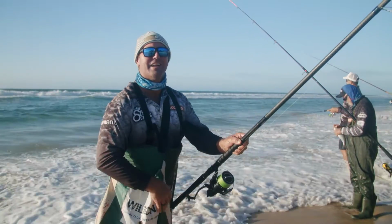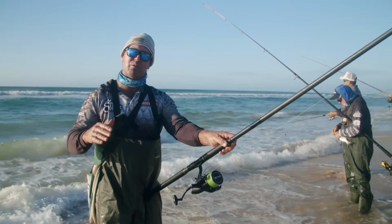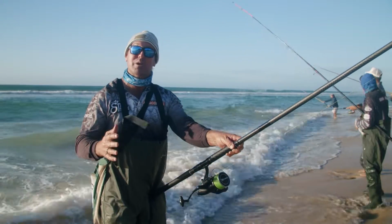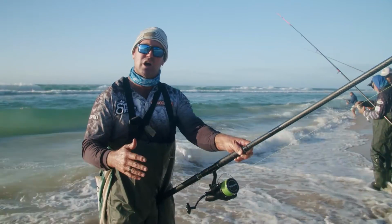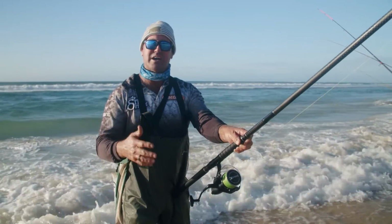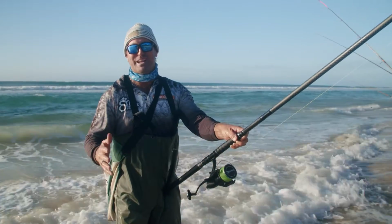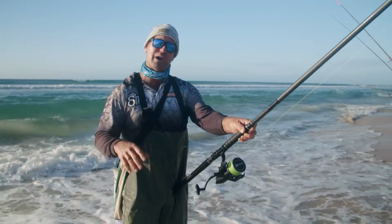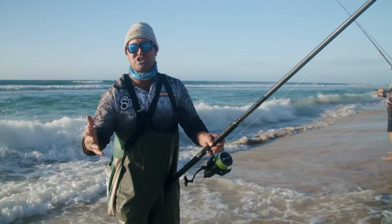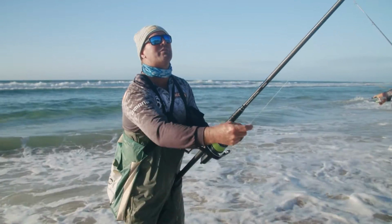So where I'm casting out here is basically straight into the gutter where the whitewash meets the deeper water, and that's where the fish are going to be. Sometimes that can only be 20 or 30 feet in front of you. And guys will go out there and cast 80 or 90 feet past that area and don't get many bites. So if you can work that whitewash, visualize where it is, see it, cast into it, and you should come up trumps when the fish are on the bite.